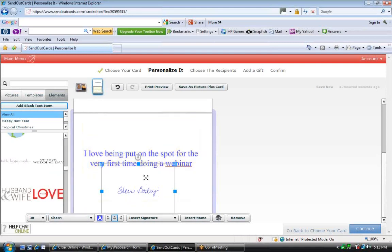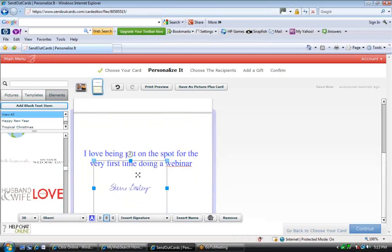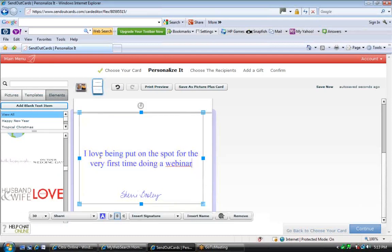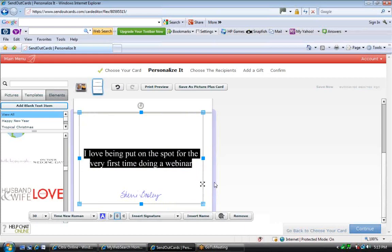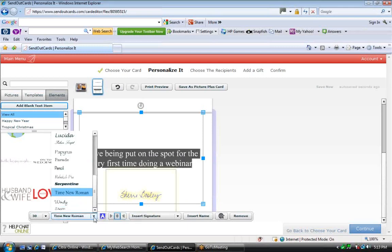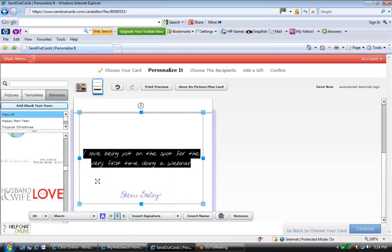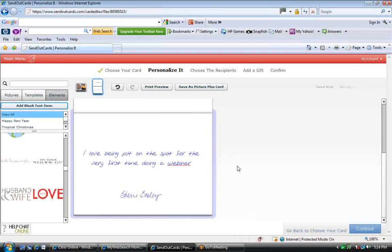Highlight your line, I love being put on the spot. Highlight that. Okay. Now go down to insert font. Go down to Times New Roman. Go down to Sherry. Click on it. There you go. Now click on the outside, all the way over on the right. And that's my handwriting. And I don't do that because I don't like my handwriting.